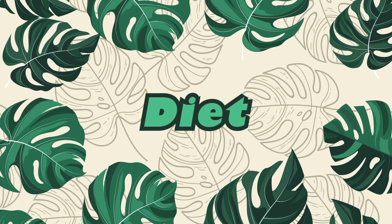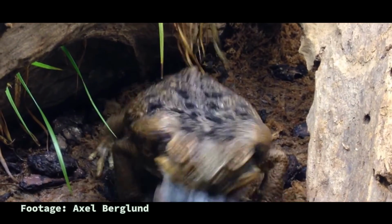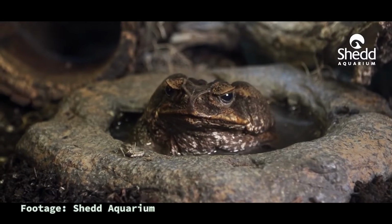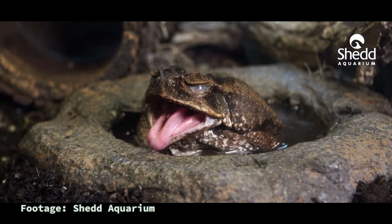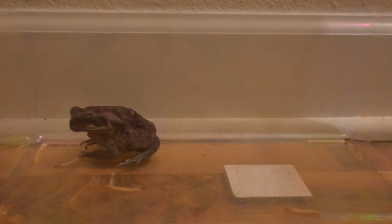The diet for cane toads is usually pretty easy, especially if you already have other reptiles and amphibians. While they can and will eat anything that they can fit into their mouths, in the wild, these guys eat almost exclusively insects, with multiple studies showing their stomach contents full of millipedes, beetles, ants, and pill bugs.